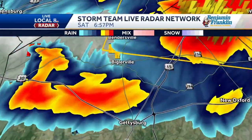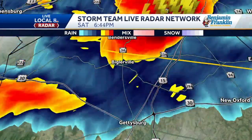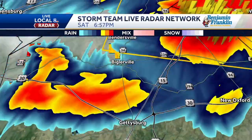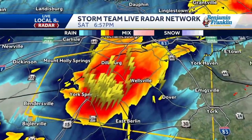And we have north of Gettysburg now a cell. It's not warned, doesn't look suspicious for any very strong winds, but certainly heavy rain that's moving just north of Gettysburg, south of Biglerville. And the warned storm, the one warning that we have, is until 7:30.